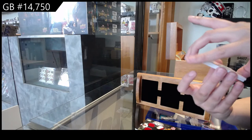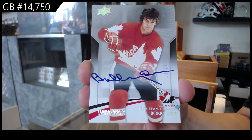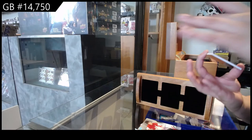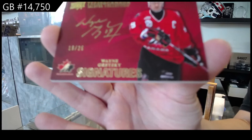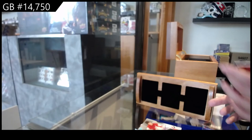All right, and our big finish. We've got numbered to 25, base auto, Bobby Orr. Bobby Orr, base auto numbered to 25. And we finish off numbered to 25, Team Canada Signatures, Wayne Gretzky. Wayne Gretzky. All right, guys, Team Random's coming up next.